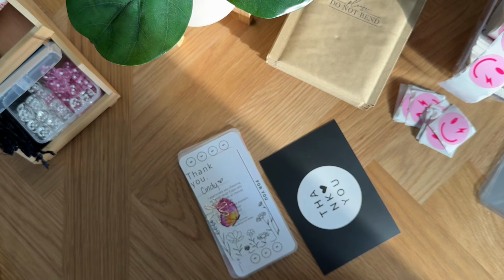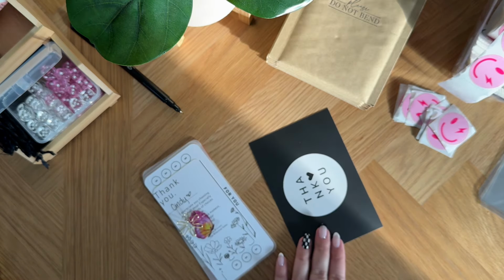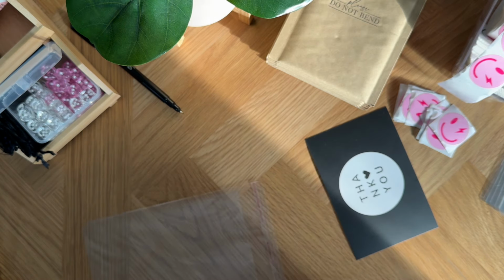And we are actually finally running out of these big postcards. I just wanted to let you guys know that that will be changing, especially with how many orders I am getting in. It just makes sense.